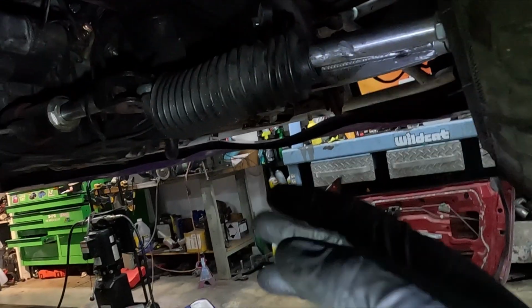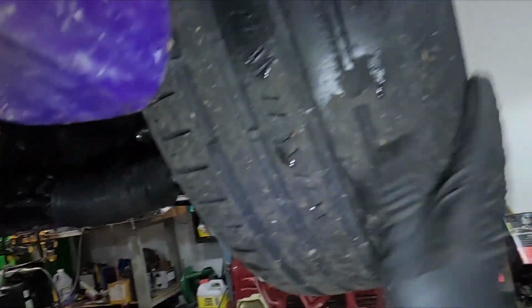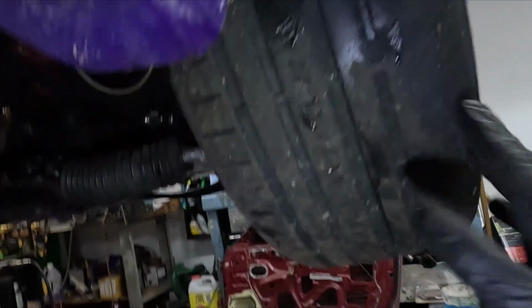So yeah, I'm just gonna go ahead, put a new bolt for the bump stop, keep the tie rod the way it is. I want to adjust the camber because this side has more camber, and my tires are all shot, as you can see.